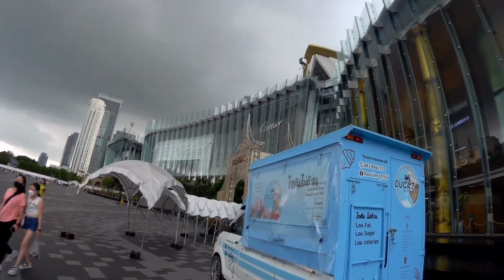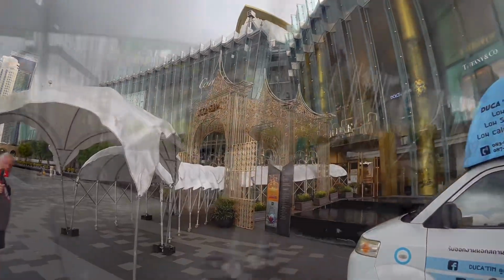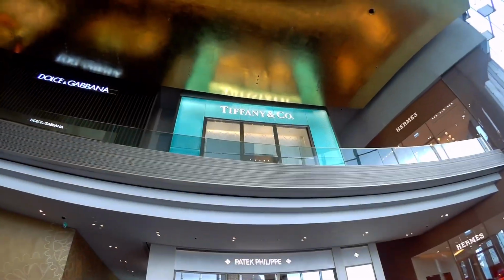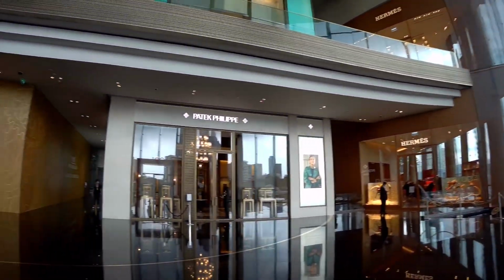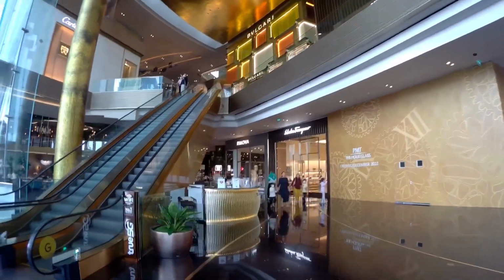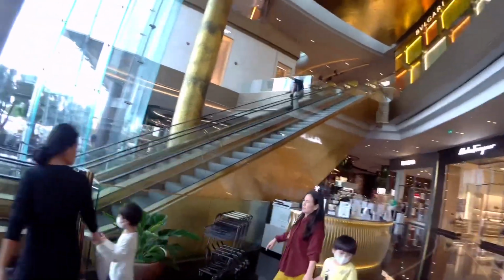Right, so here we are. Very impressive building. Icon Siam. I think they put this extra protection up to try and stop people getting soaked. Tiffany's, Hermes, Patek Philippe, Salvatore Ferragamo, Rimmel, Bulgari, Dolce & Gabbana, and Cartier over there. Definitely not the kind of shopping that I can afford, but it's nice to look sometimes.